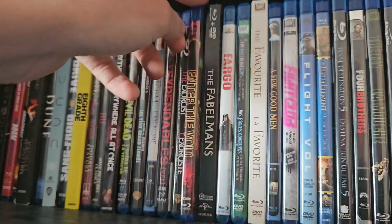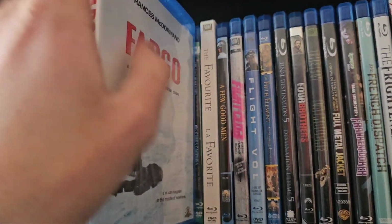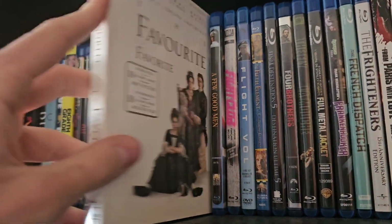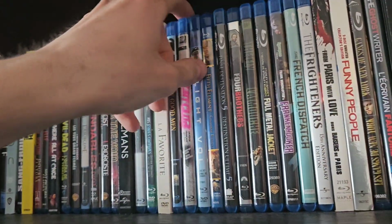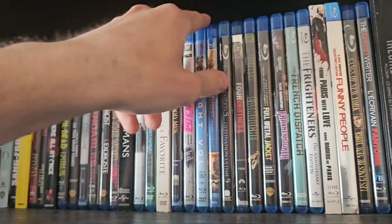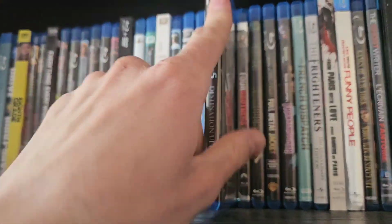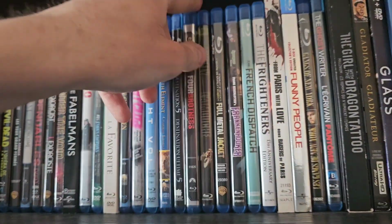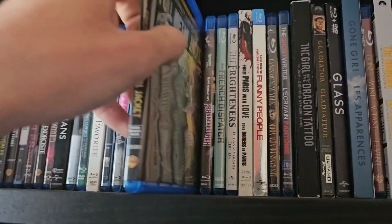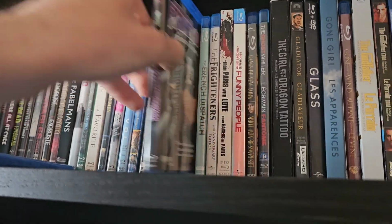Anyways, Enter the Void, The Fablemans, Fargo, The Fault in Our Stars, The Favorite, A Few Good Men, Fight Club, revisited that one recently, awesome movie. Flight, The Fifth Element, Final Destination 5. I have the first 4 movies on DVD. Four Brothers, The Fly, that is the remake from David Cronenberg. Full Metal Jacket. I'll just leave that one out, I guess.